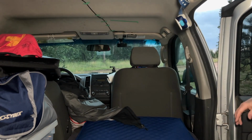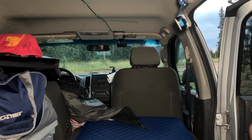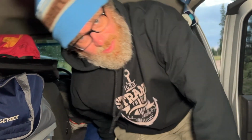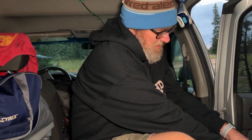Another helpful tip, have a place to hang your gear if it's really wet. Sorry about the shaky camera. Only have so much room in the back of this thing.